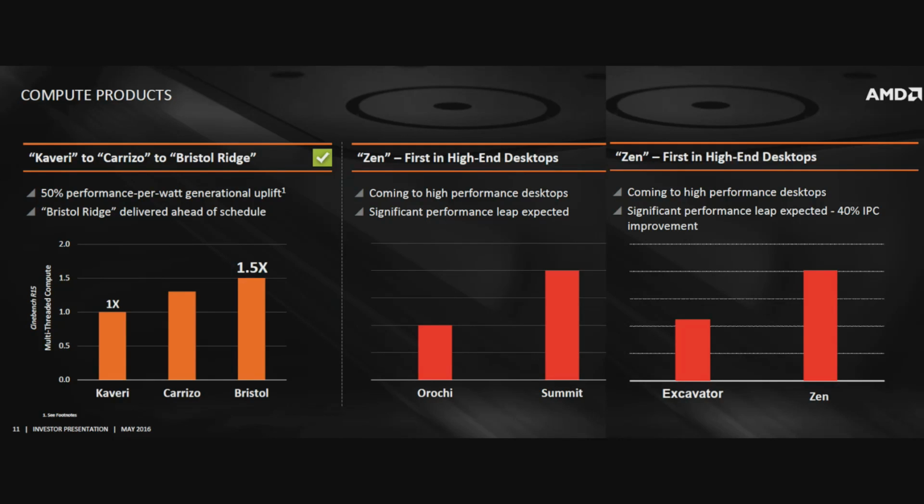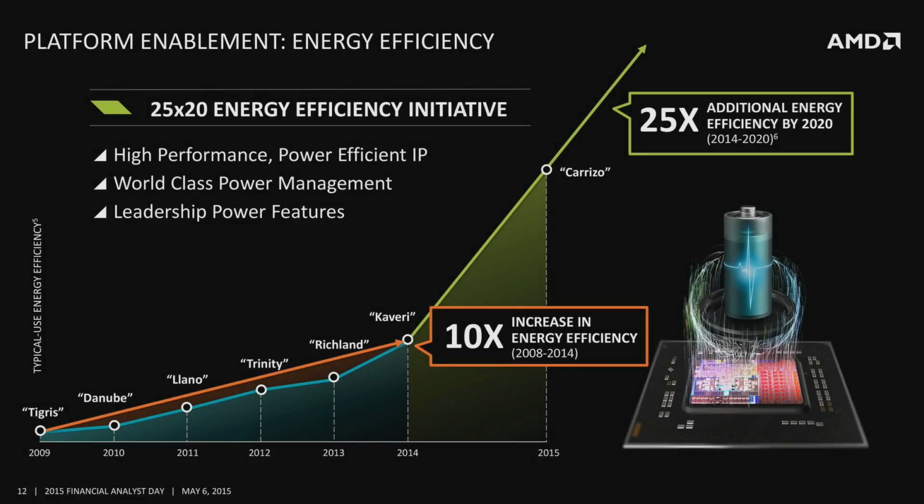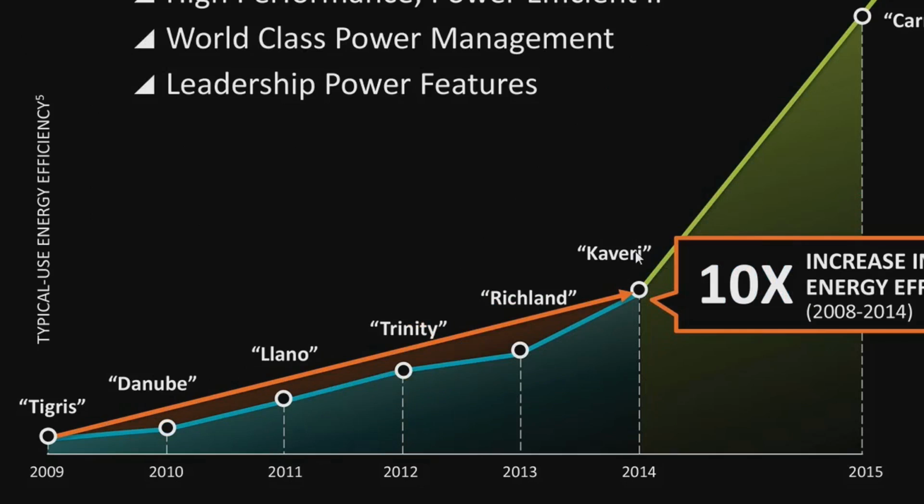There is only so much that anybody can do with a bad architecture, and what AMD has done is double down on power. We can see here that since 2009 over at the left here, this was on 45 nanometers with Tigris, and Danube was also 45 nanometers. So back in 2010, then in 2011 they finally moved on to 32 nanometers. This was with Llano and Trinity and Richland, before finally moving on to 28 nanometers, which in all honesty was pretty much 32 nanometers on a slightly different process. Moved on to 28 nanometers with Kaveri, and they've been there ever since.